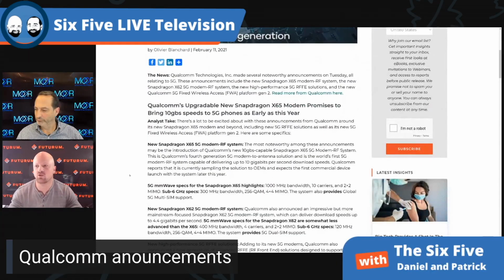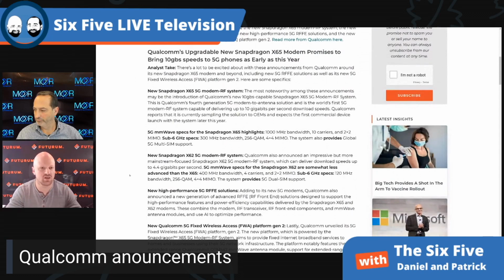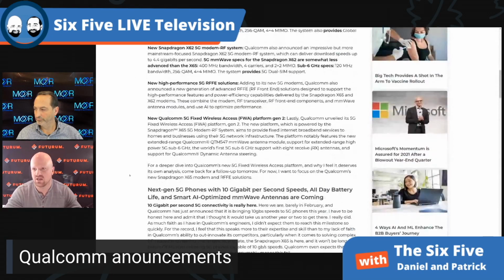So last week, Qualcomm basically introduced a second generation of its 5G fixed wireless access. It uses their X65 5G modem RF system, another really class-leading technology that comes from Qualcomm. It's their 5G fixed and their modem RF system, which, Pat, you and I could talk about this all day, but the complexities of making the modem RF system work together is very unique to something that Qualcomm can do. This platform is now basically breaking some real speed barriers that are going to enable some next-level edge applications.